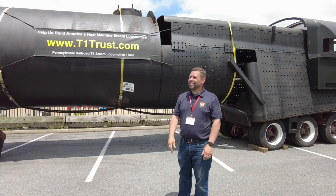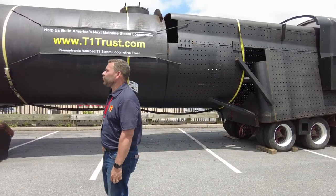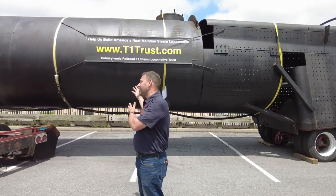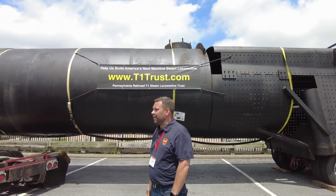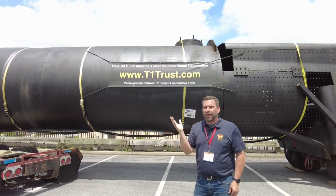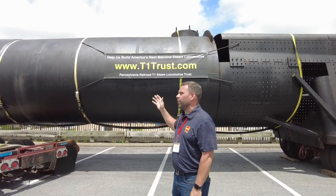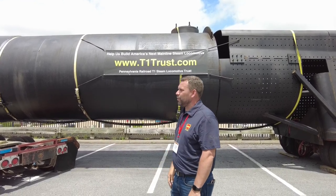Is there an original T1 whistle available to use? Yeah, I purchased one back in 1997, not knowing what it would be for. So I've donated that to the trust. I spent 11 years at the Ohio Central Railroad, where I had that Pennsy T1 whistle on all of our engines on most of the mainline excursions.